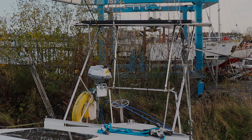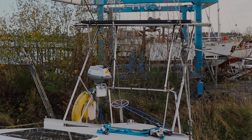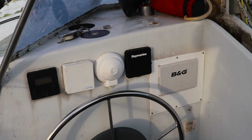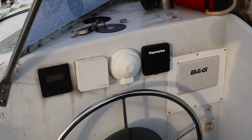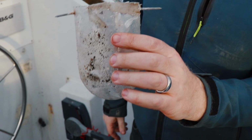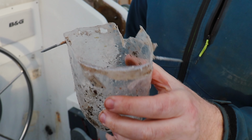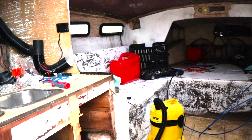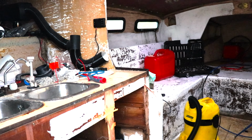Paul's solar arch. I'm working on mine just now, so that's a bit of inspiration. You see, Paul's since installed a nice new autopilot, so that's one job off the list. What is that, Paul? This was what used to prevent the autopilot from leaking into the boat. Nice. Paul's got a fair bit of work to do in here. Two weekends.